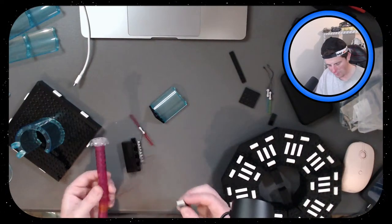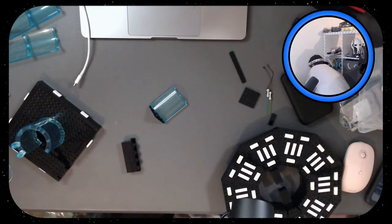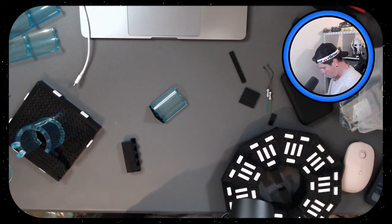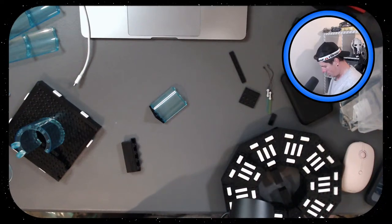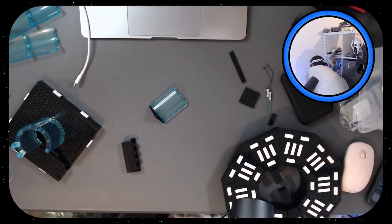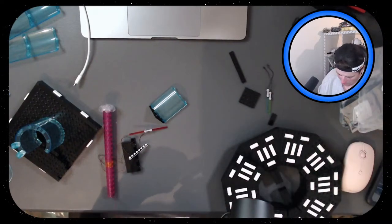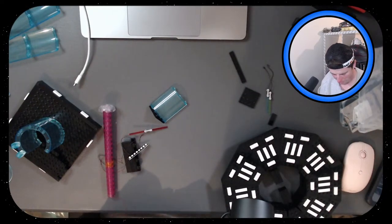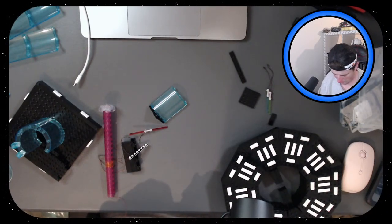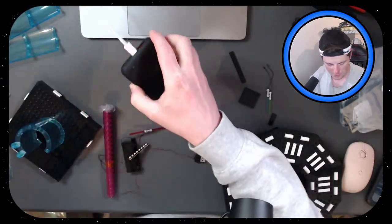Wait, do the lights work if I just plug it into the wall? Oh, okay. So we have lights if it's plugged into the wall. Which is something, right? Okay, so the lights do work. But for some reason, maybe there's just not enough power in my power bank at the minute. Maybe it needs to charge a bit more. It is pretty dead, I think. So we'll leave the power bank on charge.